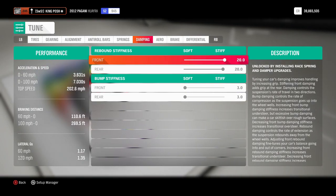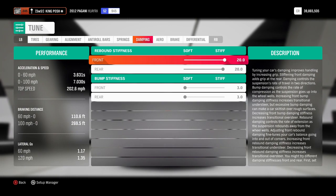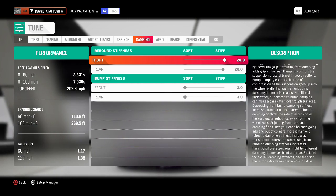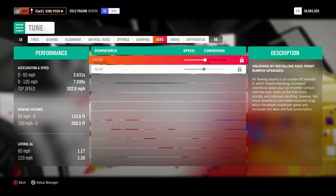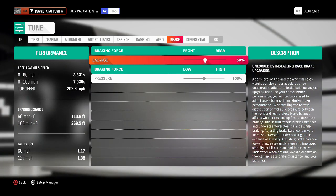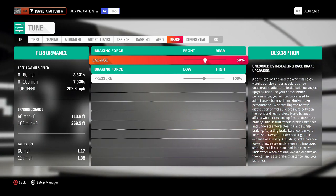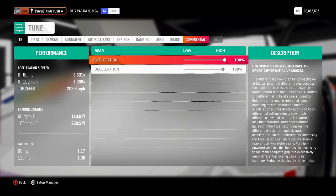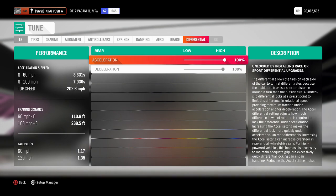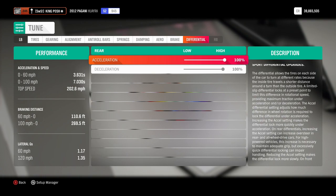Dampening, this just works for rear-wheel drive. So if you're not trying this, definitely try it and see if there's a difference in your rear-wheel drives. Aero, there is none, so we don't have to worry about that. Braking, it's rear-wheel drive. Sometimes I mess with the braking. Other times I don't. This one really didn't need it, so I didn't mess with it. Then differential, just keep them up on high. Alright, arcade game. You know, let's not get technical.